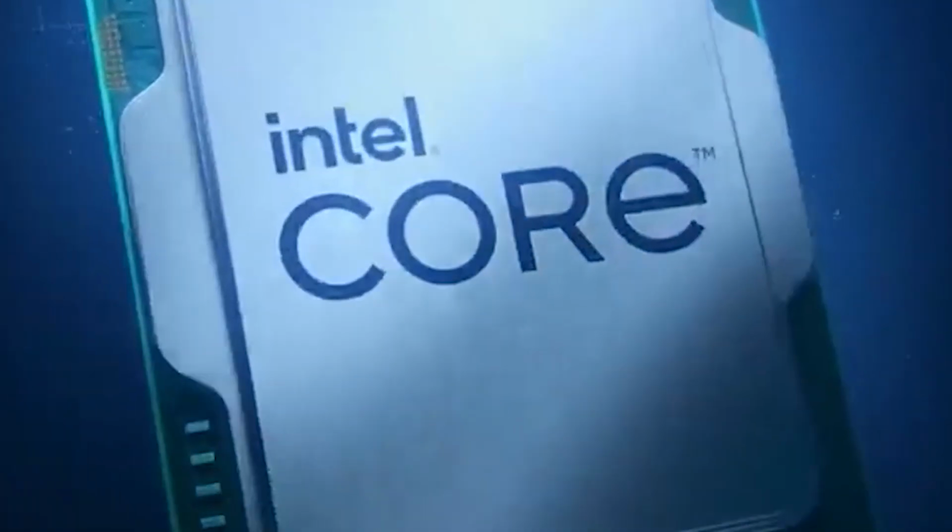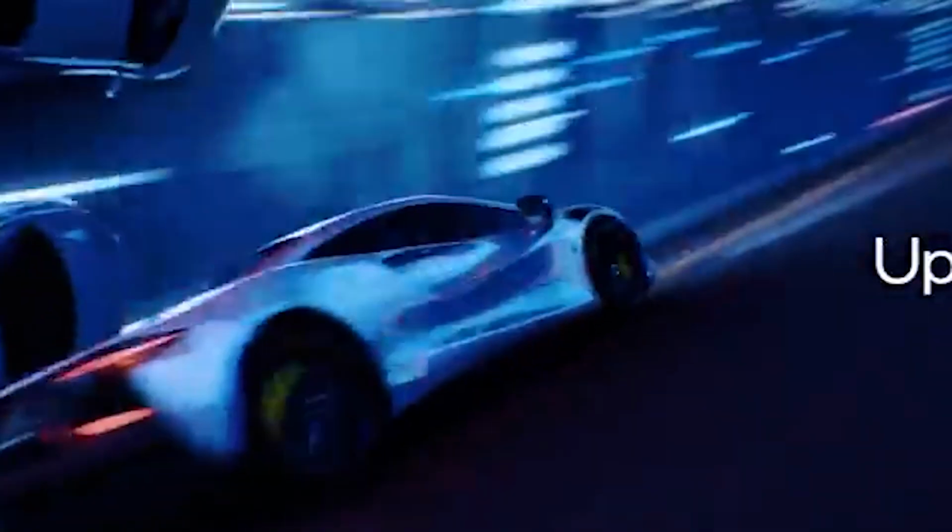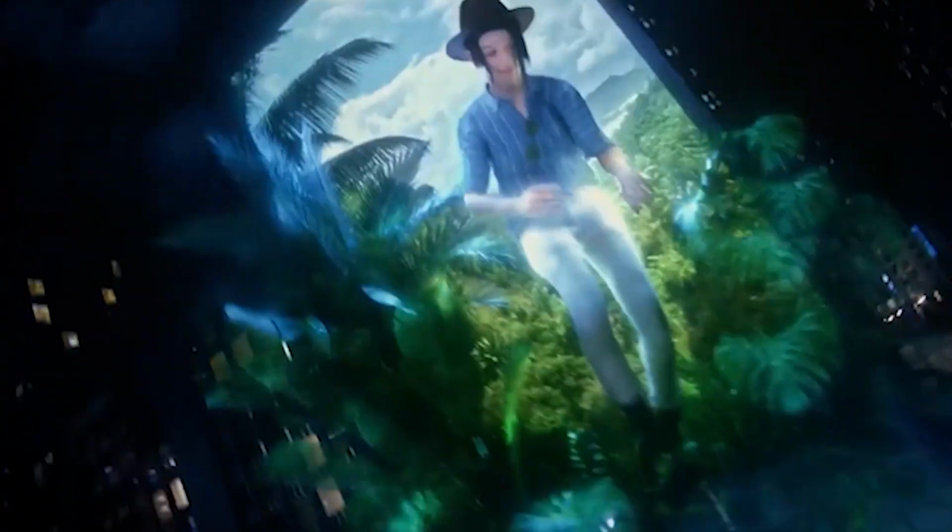The Intel Core i9 boasts 24 cores: 8 performance cores and 16 efficiency cores. The Intel Core i7 only has 8 P-cores and 8 E-cores, while the i5 starts with just 6 P-cores and 4 E-cores. Given that, the Intel Core i9 is undoubtedly the superior processor among the three. But do you really need that many cores?